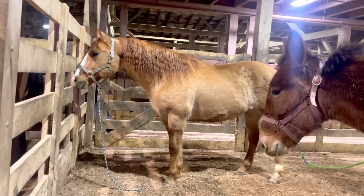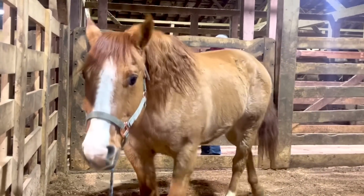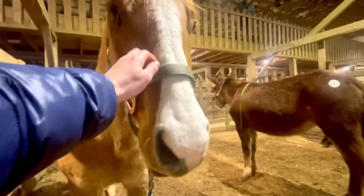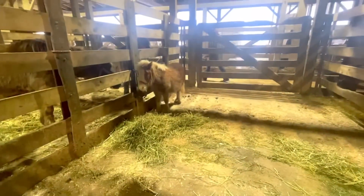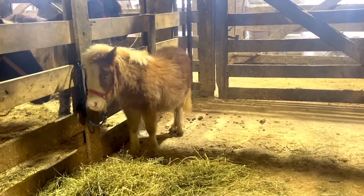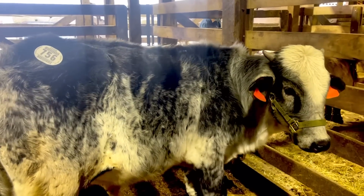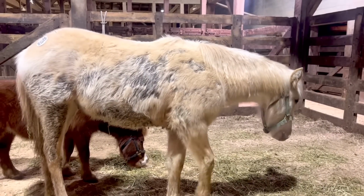This horse was in the catalog. They said that the horse had some recent x-rays, had some coffin joint issues, but at least they're being honest, and requires some maintenance. Hi, you're so pretty. They also had a bunch of really cute ponies at this sale. They're so adorable. They had other livestock. They had bulls, heifers, donkeys, highland cows, goats, so a bunch of different types of animals as well.